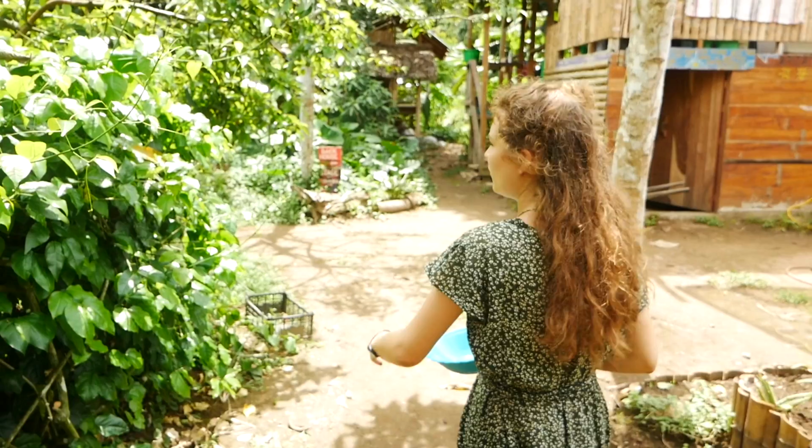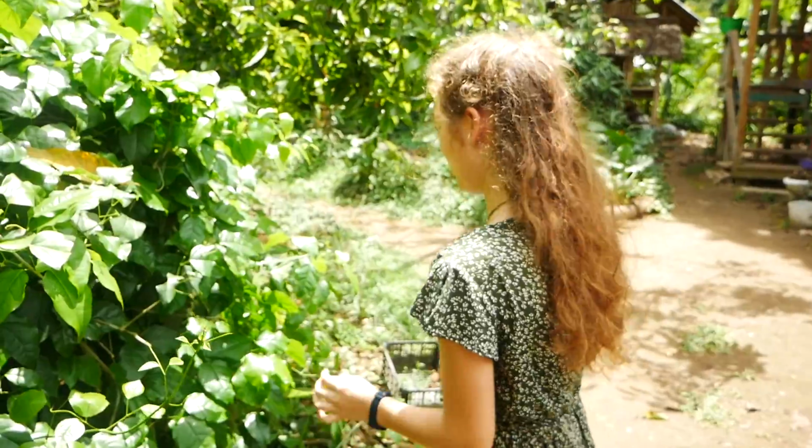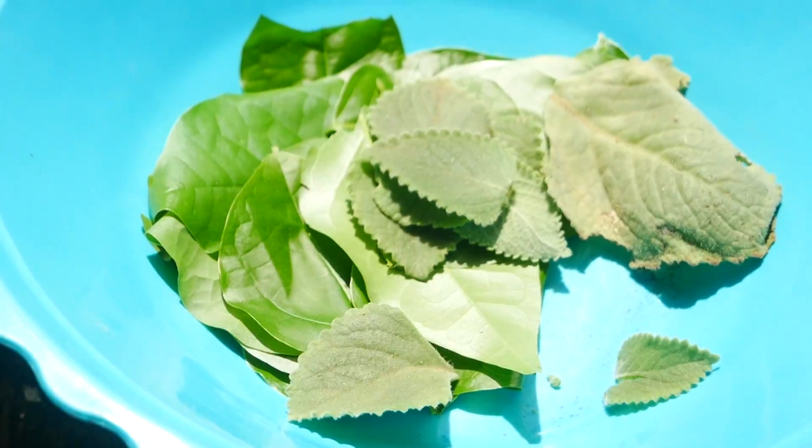So now we're gonna go get some Cuban oregano and some garlic vine. With garlic vine, you wanna be getting the young leaves because they're a lot more tender. We'll probably get about 10 leaves of this. Now we're gonna get some Cuban oregano. This is one of my all-time favorite herbs here.